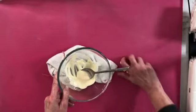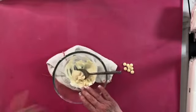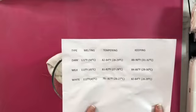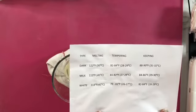So I've melted that, and there's a certain temperature you need to get it to. I have got a chart there. Is that the right way up for you to see or not? Other way? That way? Yes, we're working towards you. If you're being very professional, that's what you do, okay?